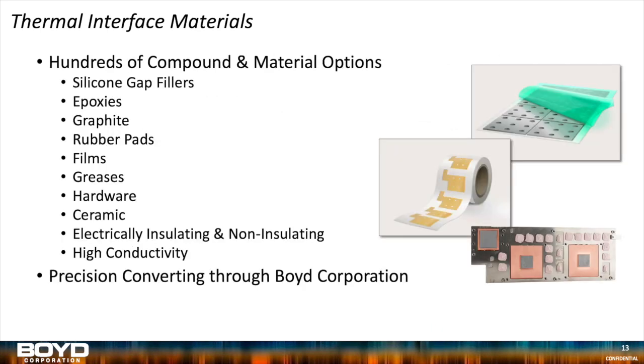For thermal interface material, there are hundreds of compound and material options you can choose, such as silicone gap filler, epoxy, graphite, rubber pad, film, grease, hardware, ceramic, electrical insulating or non-insulating, high conductivity material. Some of these materials can go through the converting process, such as silicone gap filler, graphite, film, or electrical insulating materials. All of these can go through the precision converting process by Boyd Corporation. In the next few slides, I will let you know which processes we can offer and provide a solution for you.